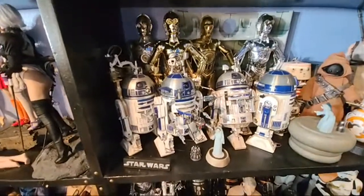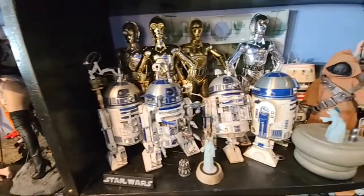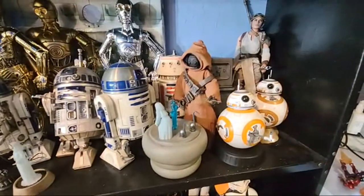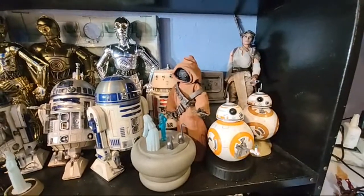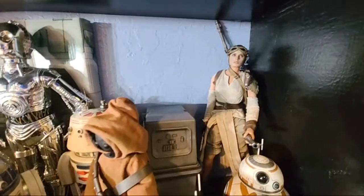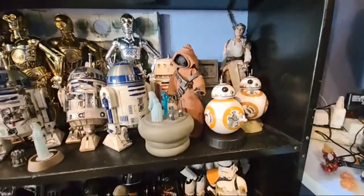And there's the Star Wars shelf. The droids. And some Jawas. Corvus Glaive, no doubt. I forget which ones the third parties have made. Only reason I bought that Rey, by the way. That's a Threezero Rey. So I made sure I posed her so you can see her knees. That's why I did that. And her shoulders. But that's a Threezero Rey. Bought the Rey for the BB-8. It's the only way you could get it back then.